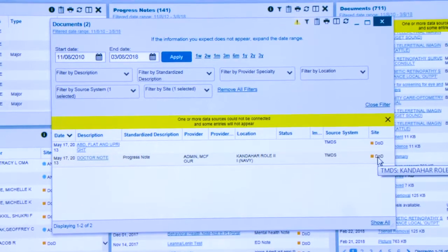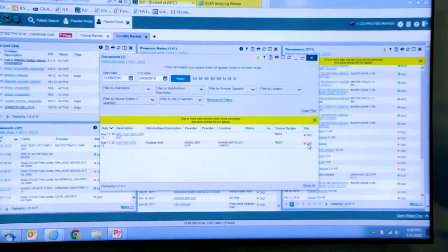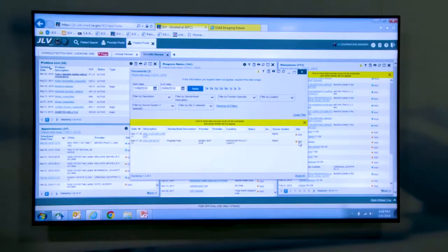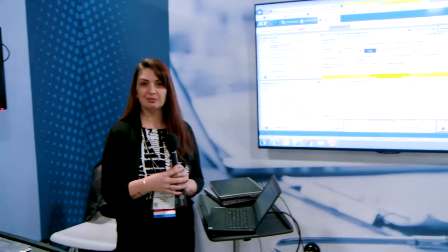So this is kind of a quick snapshot of how our benefits and non-clinical chart reviewers would use JLV as well. And for those, this again is their primary tool for reviewing records. So great, we hope you enjoyed your overview of Joint Legacy Viewer and appreciate your time today.